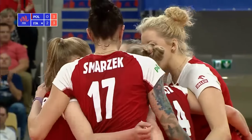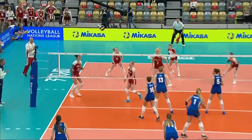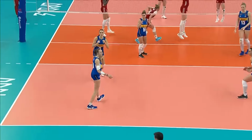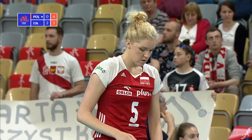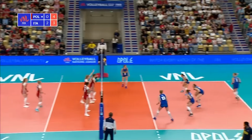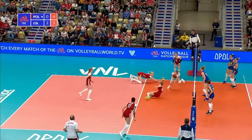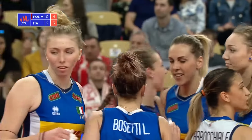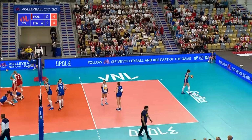That's decisive. Set from Volleyball, and the finish was unstoppable. Kakalewska prepares to serve. Malinov, backcourt attack. Sorakaiti trying to dink it over, and eventually it's Farr who finishes off the point. Doesn't have to reach very far up to put that one away.